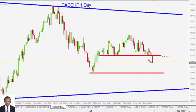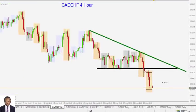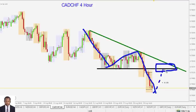So we'll be waiting to see if we find any valid setup here to go short. I will be following this very closely in the 4 hours time frame, this is where I am having the most of clear price action. We are already seeing that nice trend. So if price is able to come back to somewhere here, that is where I'll be looking for my short entries in the Canadian dollar against the Swiss franc.